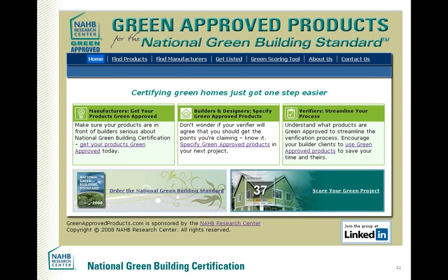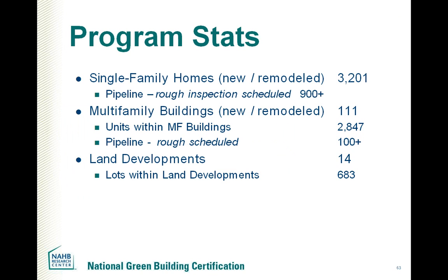Another really difficult one for many builders and developers is products that meet those low VOC requirements. The standard uses a lot of the California standards with regard to products, but most builders and developers didn't know what adhesives or sealants meet those VOC requirements, and so you can go and see a list of adhesives and sealants that would meet those requirements. Good, thank you. You're welcome.